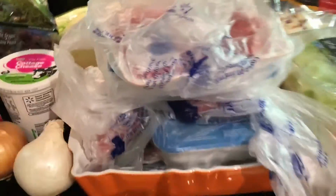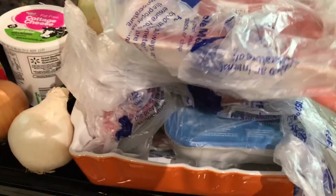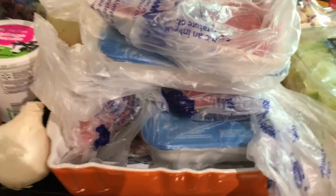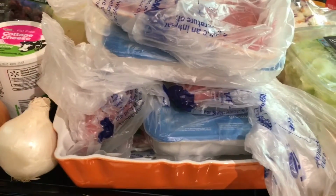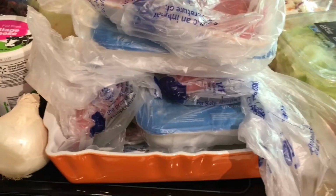Oh, I forgot the meat. So this is all of the meat that I bought for this week. I normally do not buy this much meat. Usually in a week, I might buy this much, which is like a pound. That's it.